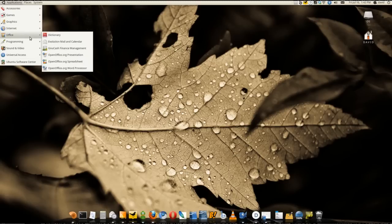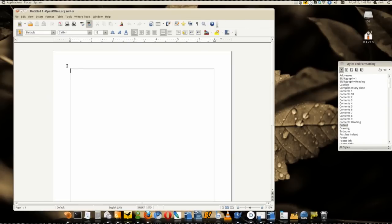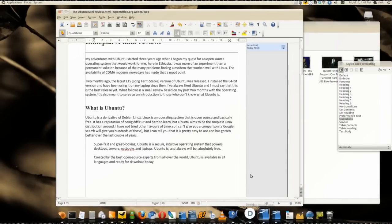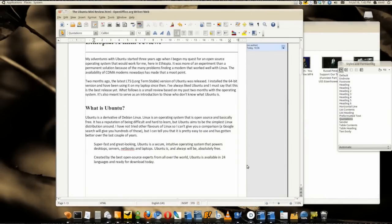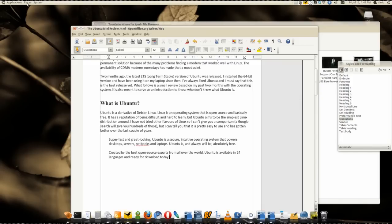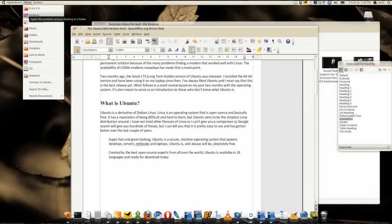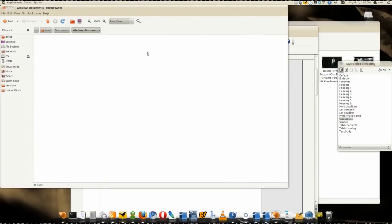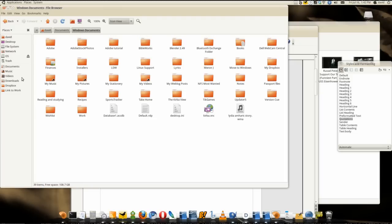And here are the office programs. Ubuntu uses OpenOffice, which is a very capable office program. You can do Word documents and spreadsheets. Here, for example, is a blog post that I'm working on. OpenOffice can save in Microsoft Word format. Currently, the new MS Office also reads Open Document format files, so there is no problem with compatibility. Here are where you can find your documents. What I've done is I've shared the documents in my Windows partition, so I just have one copy of all my files. It helps save a lot of space.